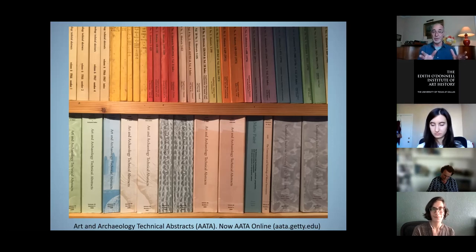Some 156,000 publications are abstracted in these years of this publication and indexed. And so this is an enormous resource for those involved with the science of art. Every year, some 40,000 abstracts are added to this resource. So there's a huge effort from the days when conservation could be encapsulated in one book, and conservation science was a very young discipline.